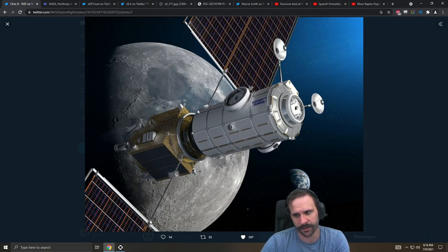Pretty sure that Gateway will do the translunar injection. Keep in mind, Falcon Heavy could put it on a super-synchronous orbit, get it halfway there, and then this thing will just keep using Oberth to get out there. What's Falcon Heavy's TLI? How much can it move to the moon? Falcon Heavy can move about 60 tons into low Earth orbit. TLI is probably like 10, 15. So my guess is they'll put it on a highly eccentric orbit for insertion, and then Gateway will finish it up.